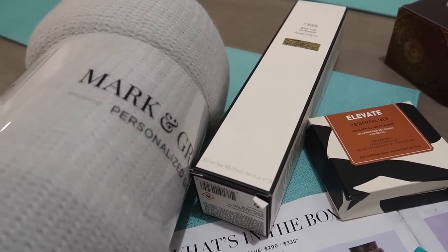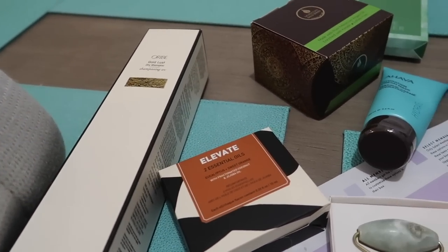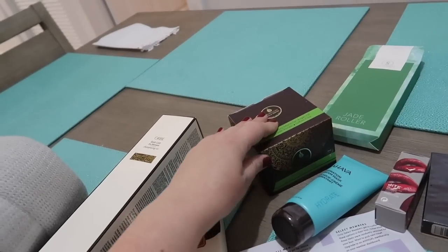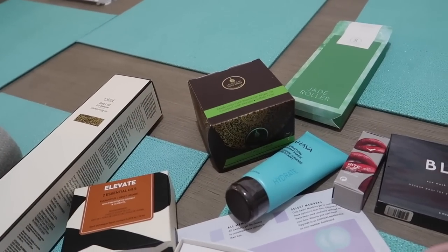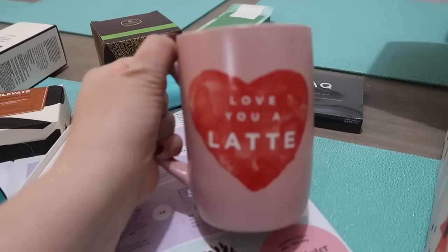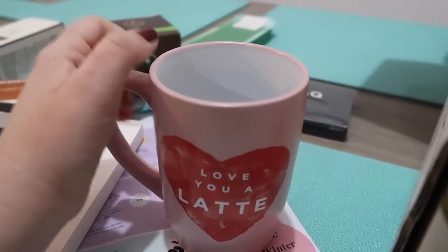So I'm excited to test some of these products out, especially the dry shampoo. Definitely want to try this treatment mask and all these different products. I think this is a cute little mug that I'm going to put in my kitchen.